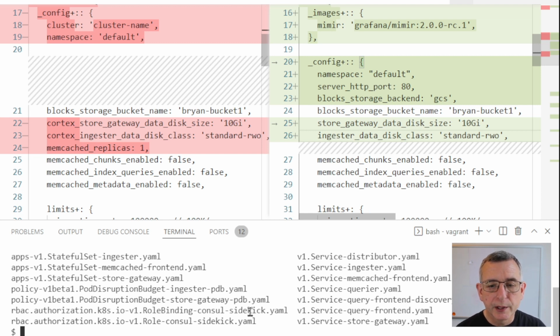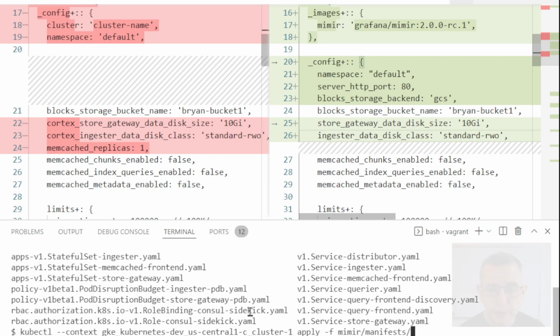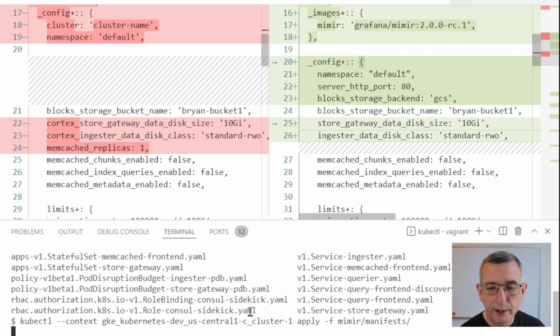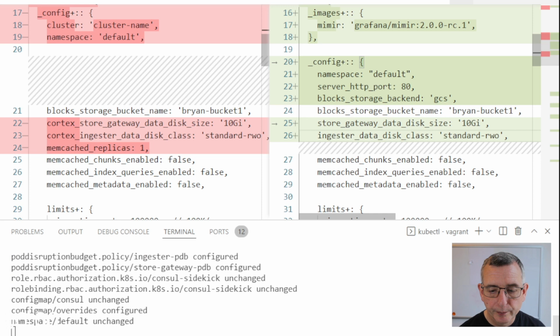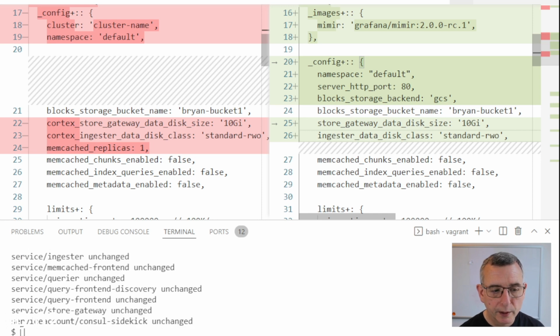So it generates all the services, all the deployments, all the stateful sets for my Kubernetes rollout. So I'm going to go ahead and apply that using this command, apply Mimir manifests and everything in that directory. And I'm going to start a timer.